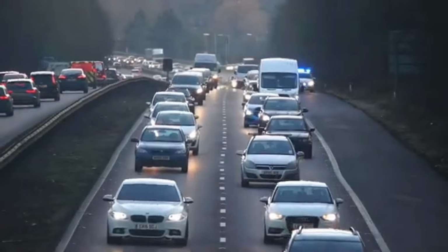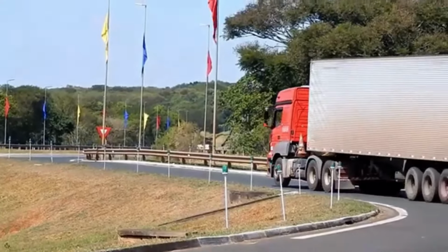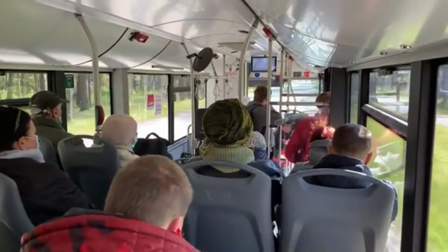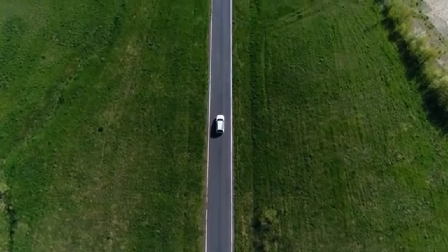Everybody is familiar with different types of transportation, like trains, buses, and of course cars. But these vehicles, especially the ones that go on the road, would be nothing without asphalt.